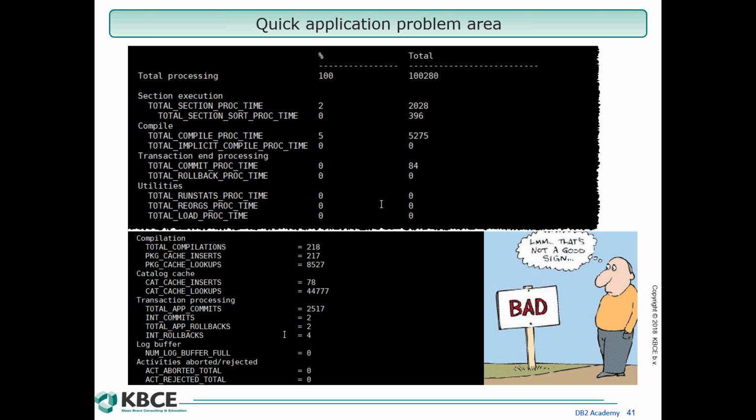Whereas over here, in this example, you can see that there are actually over 8,000 SQLs passing through in this period I was measuring, and only 218 were compiled. Maybe that's still not enough, you could say. Maybe I want to increase the package cache. But definitely, analyzing this report, the DBA can look at all the figures and say, this is good or this is bad. Like this DBA in the picture, he looks at the bad and he says, that's not a good sign. That is what you use this for.